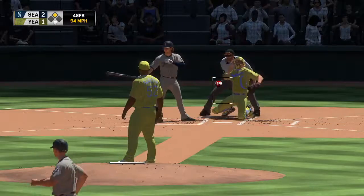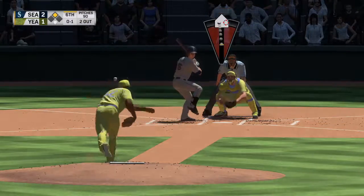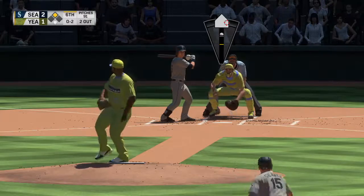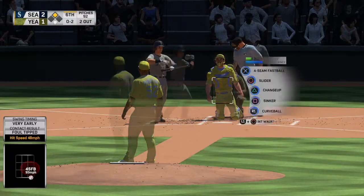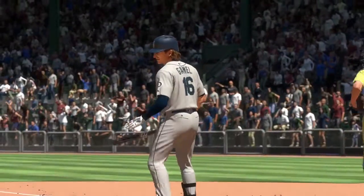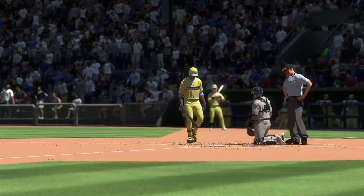Called strike at the letters, 0-1. Looking to keep this a one-run game, the pitch. And this is going to be a foul ball. 0-2 coming from Sabathia. Fouled straight back. Low-scoring game thus far, 2-1 here in the 6th. And a swing and a miss there on a late-breaking slider as he's set down on strikes for the second time. Here's the center fielder, Curtis Granderson.